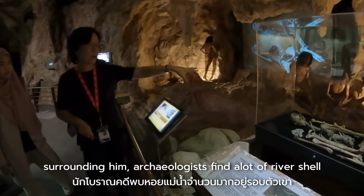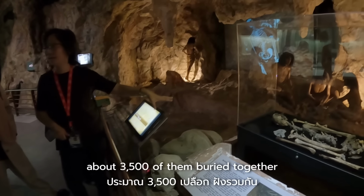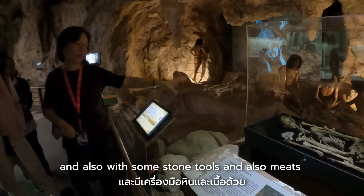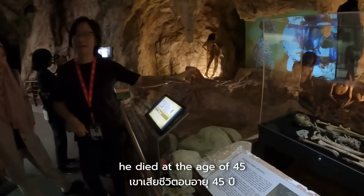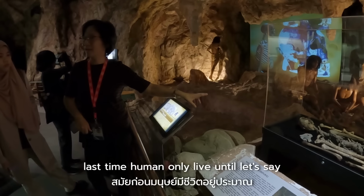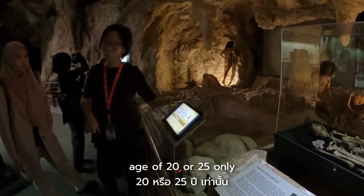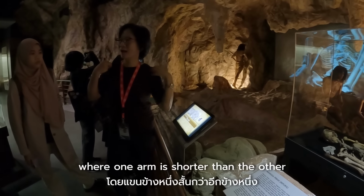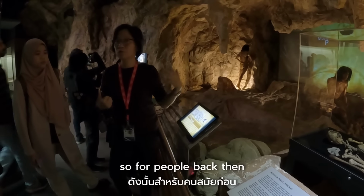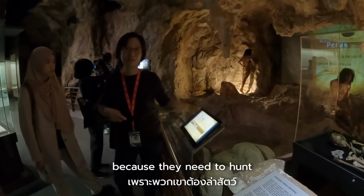Surrounding him, archaeologists find a lot of river shells, about 3,500 of them buried together, and also some stone tools and meats. And he's special because he died at the age of 45. Back then, humans only lived until maybe the age of 20 or 25, and he was born with a deformity, where one arm is shorter than the other. For people back then who got this kind of deformity, it would be very difficult to survive because they needed to hunt.